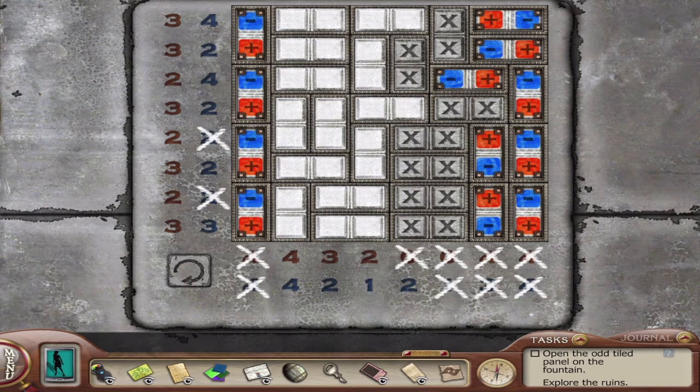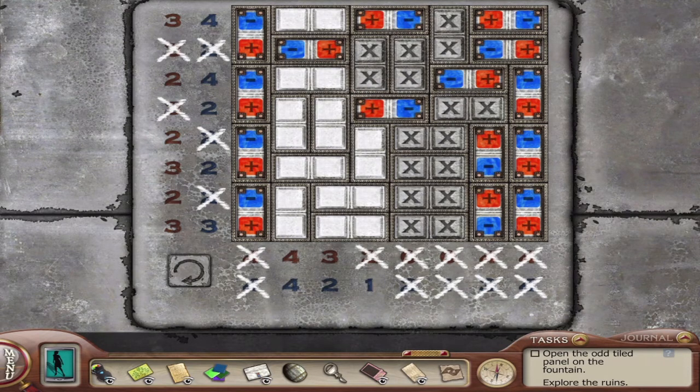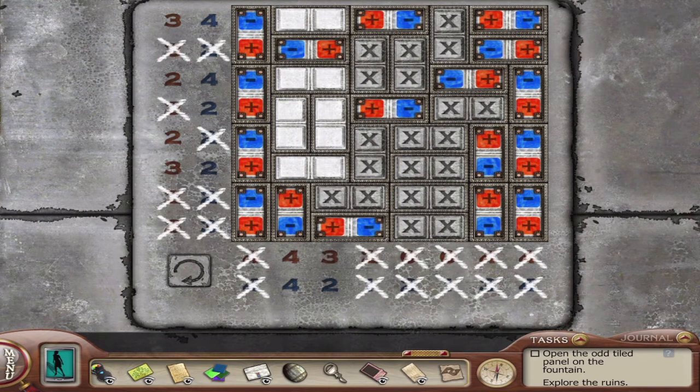This one needs another blue. Actually, what am I doing? There we go. That's good. This needs 2 blue. That means this is good. We have 2 red, 1 blue. Okay. So we just need 1 more of that. Okay, we are good. So we have 2 red, we just need 1 more red, 1 more blue.